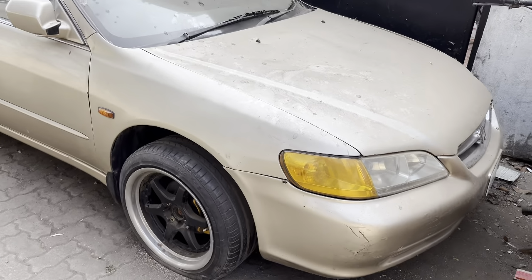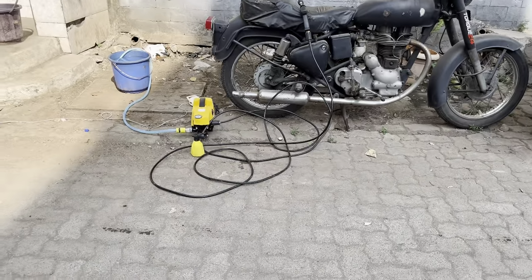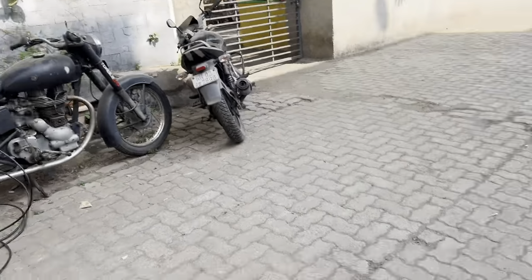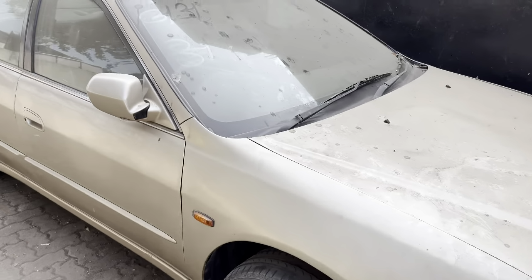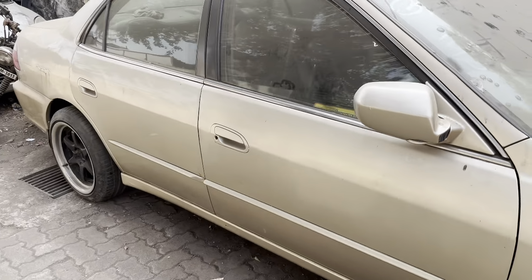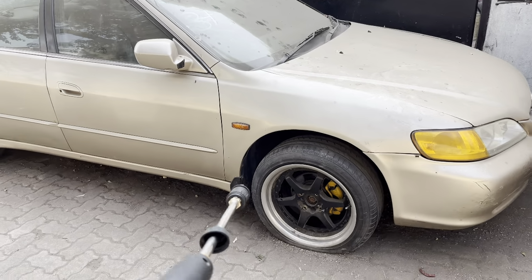It's now in the normal dirty mode. I got this Amazon washer, True Care. So I'll be washing the cars and the bike. I'll be washing the Accord basically to show you all about the features of the Accord and what all came with this model. And I'll introduce you all to the car. So here we go.